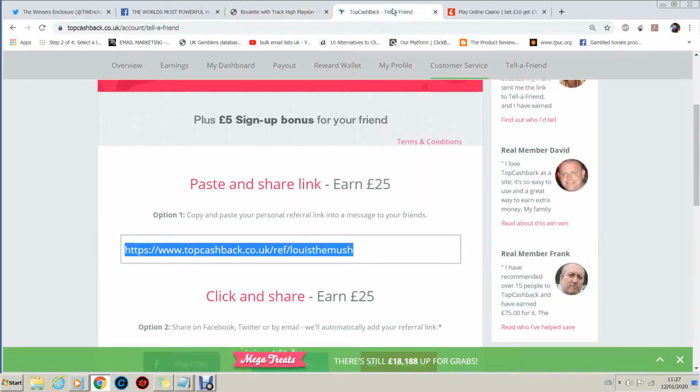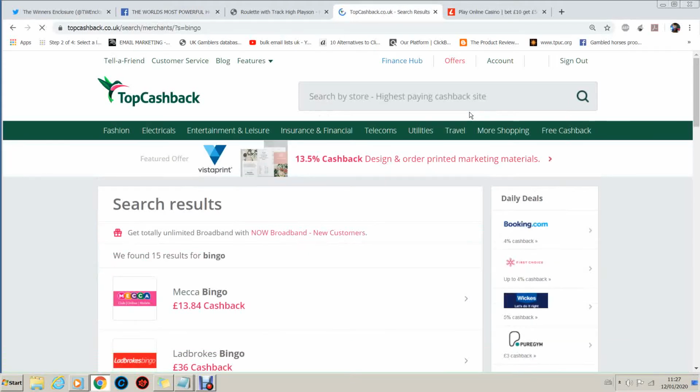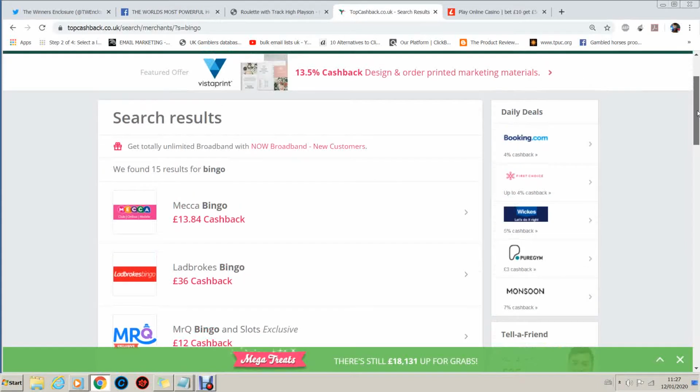If you go through TOPCASHBACK and you join there, I'll just show you. Let's have a look. Bingo sites. This thing gives cashback on absolutely anything you can think of online, basically. Most things anyway. So I joined through this Ladbrokes Bingo, £36 cashback there. You go through that link and they pay you £36 cashback.